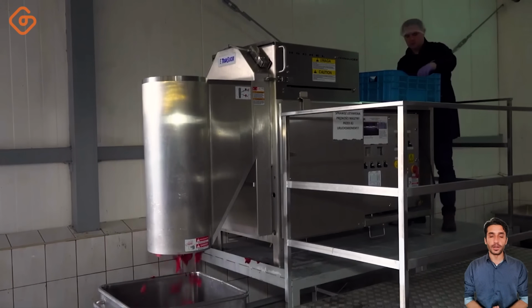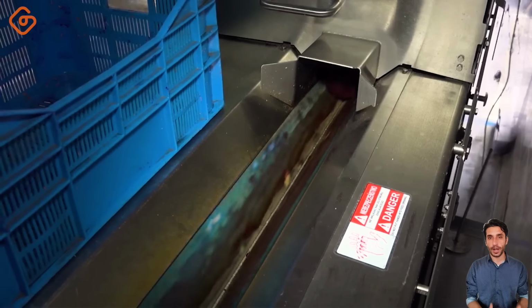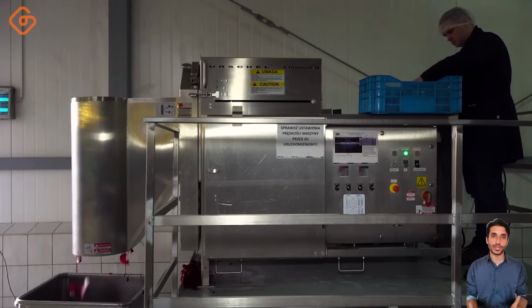Sugar beets, with their vibrant burgundy color, are fed into the cutter. The sweet aroma of beets permeates the air, stimulating the taste buds of those around.